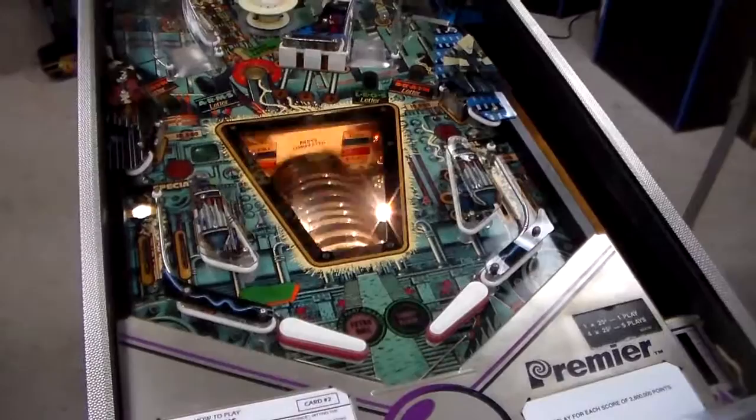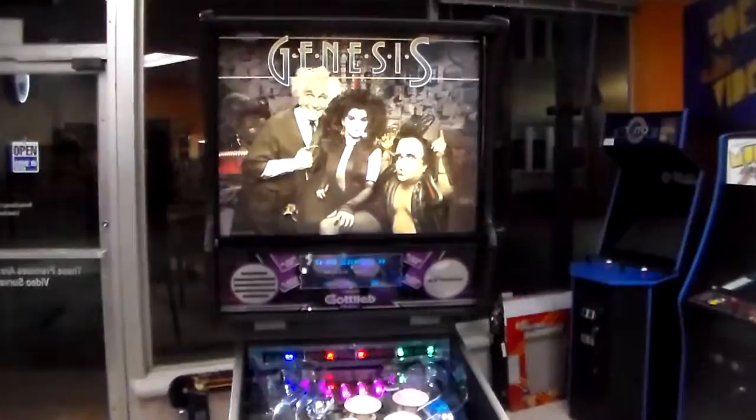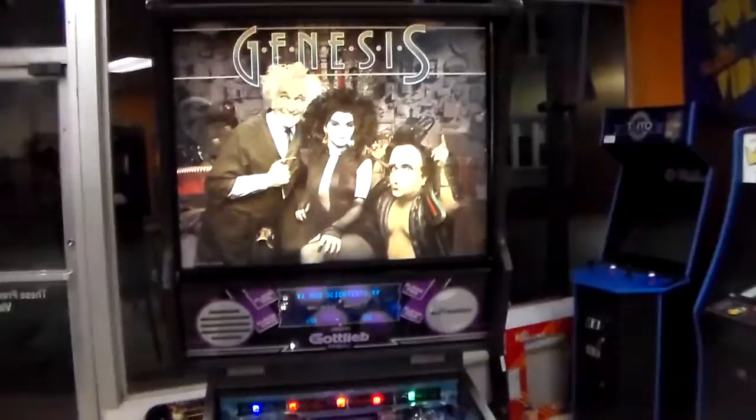So basically, in this game, you are this crazed scientist. This was based on a movie called Metropolis that came out in the 20s. So John Trudeau designed this game and wanted to make kind of a pinball version of it. So this is what he came up with.